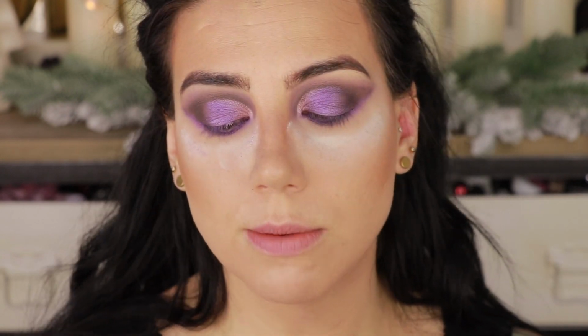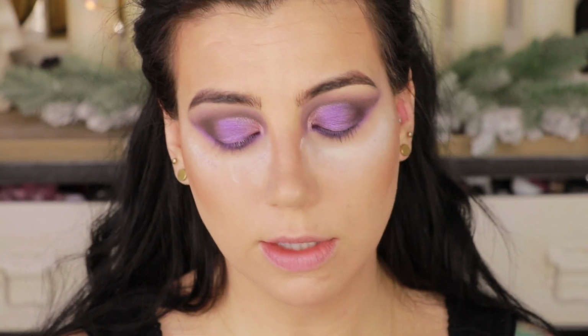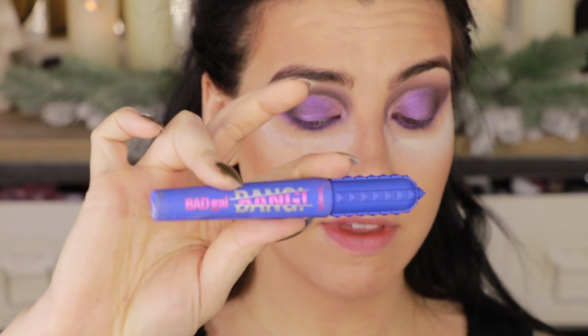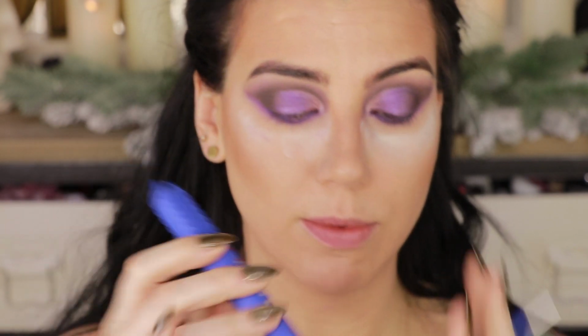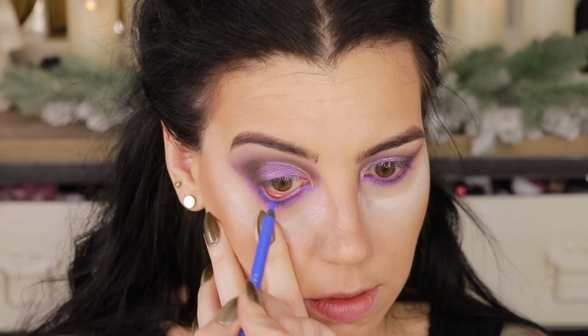So I think that it'll look really, really pretty with the purples to do that on the waterline and the lower lashes. So I'm going to grab the Urban Decay Chaos Pencil and then I'm going to go over the lower lashes with the blue version of the Benefit Bad Gal Bang Mascara. They're both pretty much the same blue and that's exactly the type of blue I was looking for.